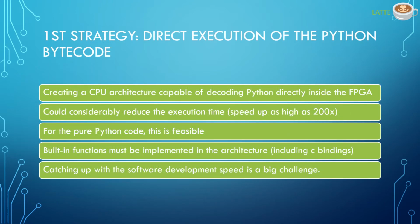The first proposed strategy is the direct execution of the Python bytecode by creating an architecture capable of decoding Python inside the FPGA. This would considerably reduce the execution time even compared to just-in-time solutions, since the application would run like a standalone binary without the need for an operating system. And there will be no need for an extra layer of translation from Python to native binary code.